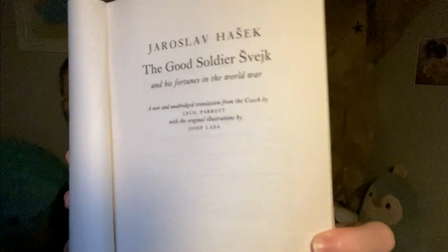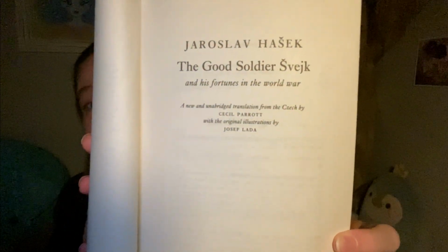Do you see that? Unabridged. It is the unabridged version. This is an amazing edition that I didn't even know existed. Unabridged, new English translation, and the original illustrations. I cannot wait to read this. I can't believe I found this. I still am in awe and in shock that I managed to find this. Thank you, Recycled Books, for having this book. Oh, and I bought it for, if you want to know the price, I guess, $9.50.